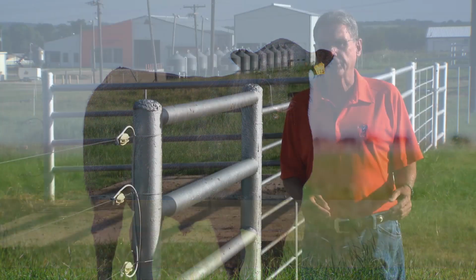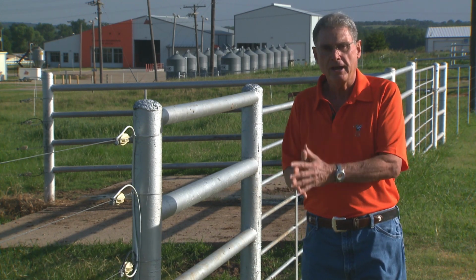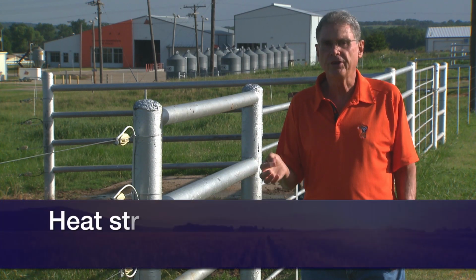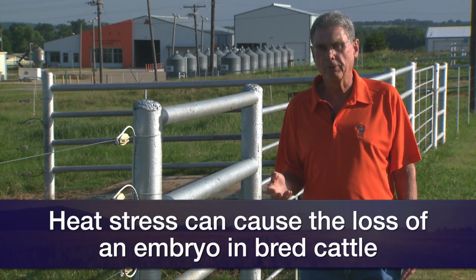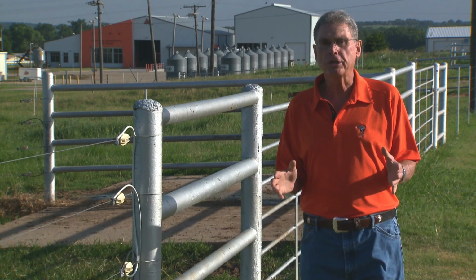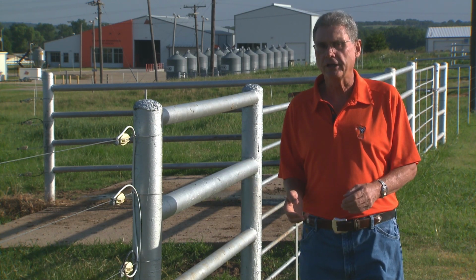On the female side, work done here at Oklahoma State University back in the 80s showed that heat-stressed heifers or cows that had recently been bred showed a severe reduction in embryo survival, especially within that first week to 2 weeks after being bred. Well, you combine those two situations and you see why having a breeding season that extends into July and August is pretty counterproductive.